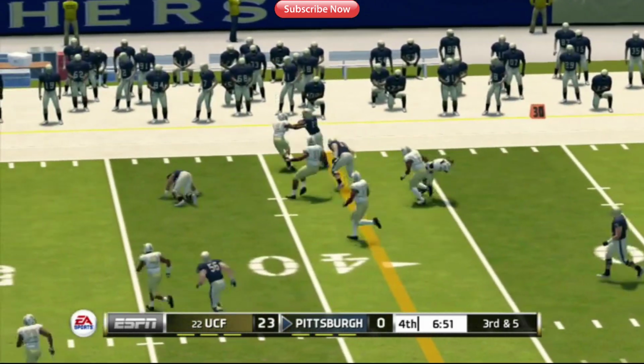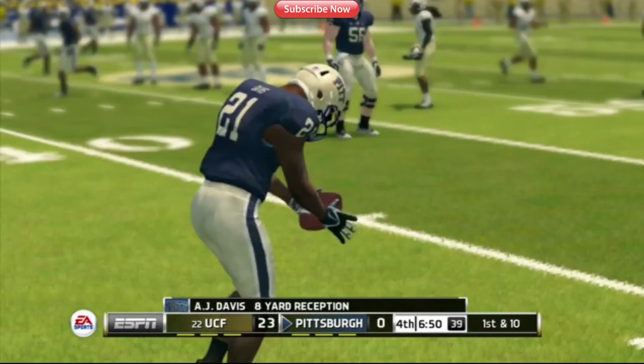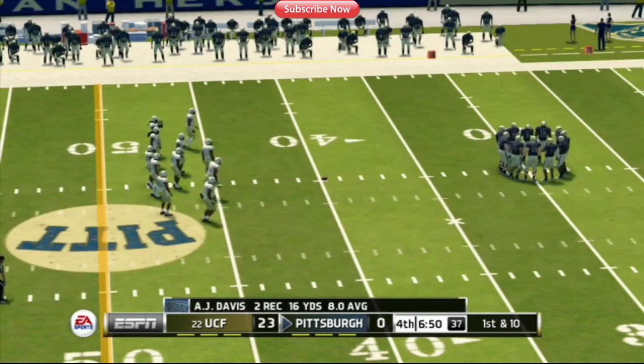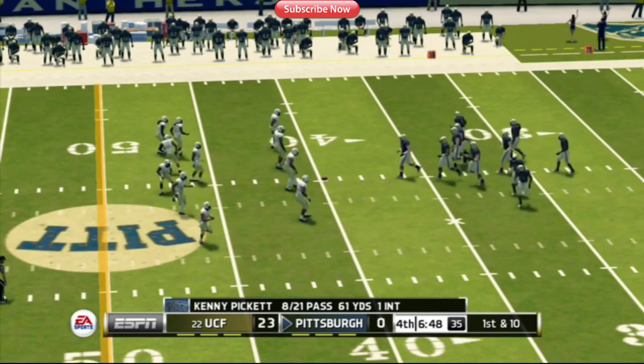Is out to the tailback on the screen. And they push him out at the 40-yard line. Gain of eight on the play. First down, 10 to go. Ball on their own 40.